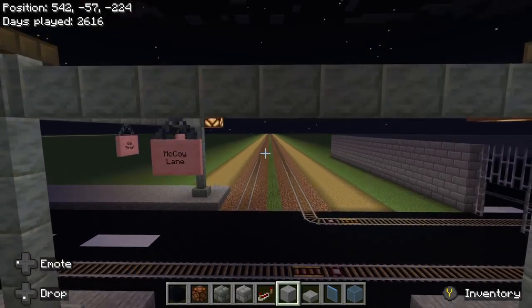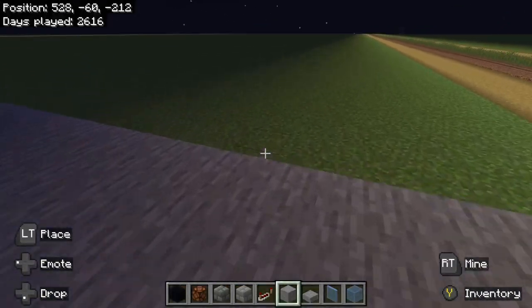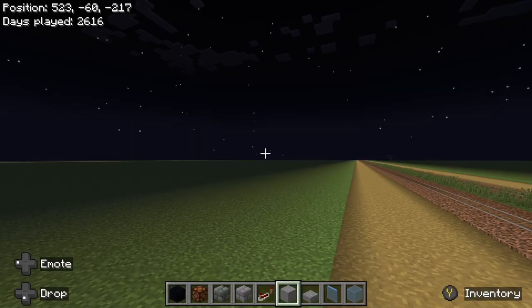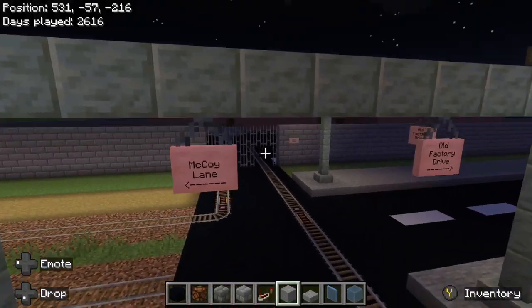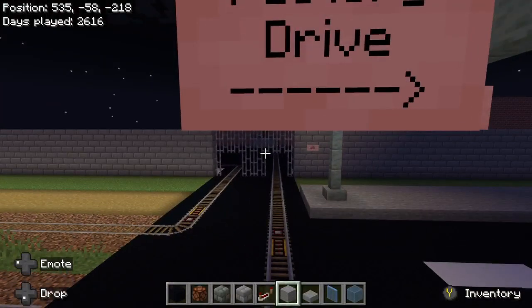Okay, so over there, that dirt road right there is McCoy Lane. And that's because Morgan owns from this line right here out to the ocean. And she owns up to Banshee Hill, and then maybe she owns up to Penelope's. I don't know. So these say McCoy Lane is that way, and Old Factory Drive is that way, because this is where the old factory is.